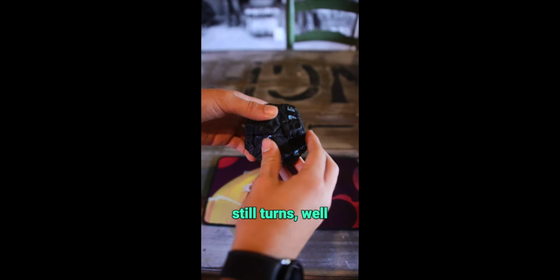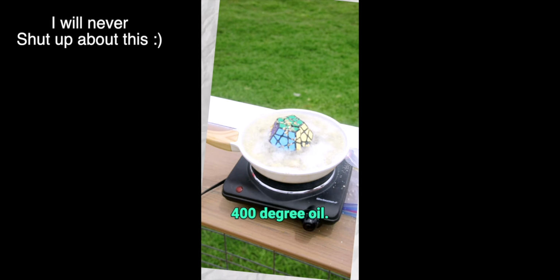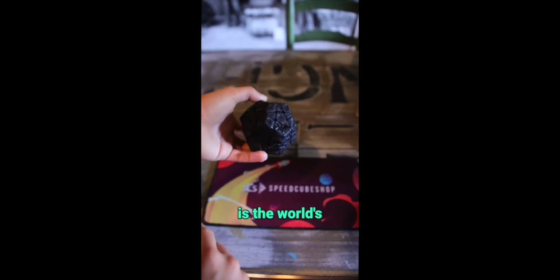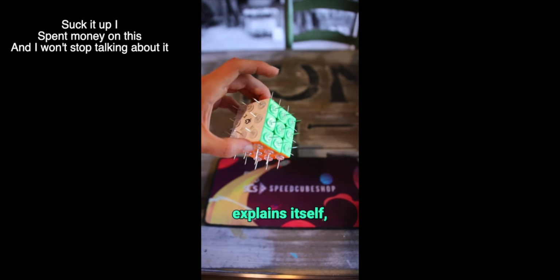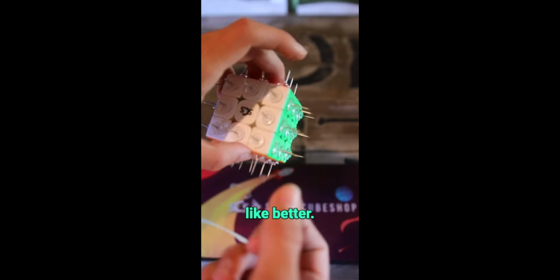Now impressively, the Megaminx still turns, well, whenever it wants to, but impressive as it got deep fried in 400-degree oil. Next up though is a newer one, which is the world's sharpest cube, which I think explains itself, but if you want to know more, watch the video down there and tell me in the comments which one you like better.